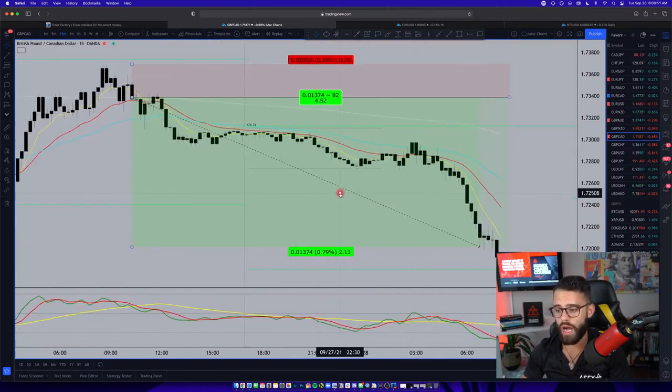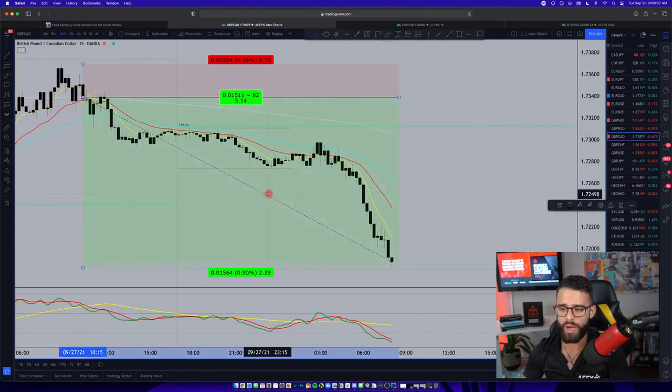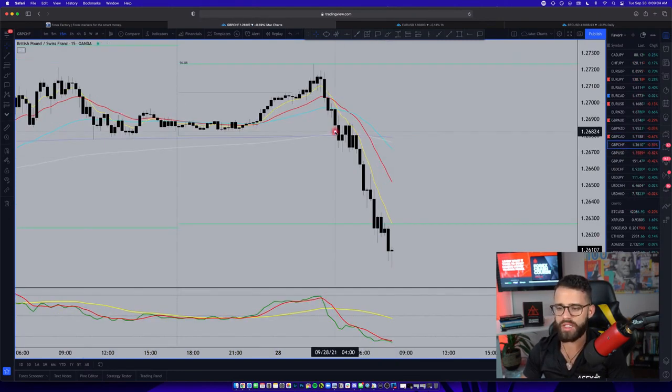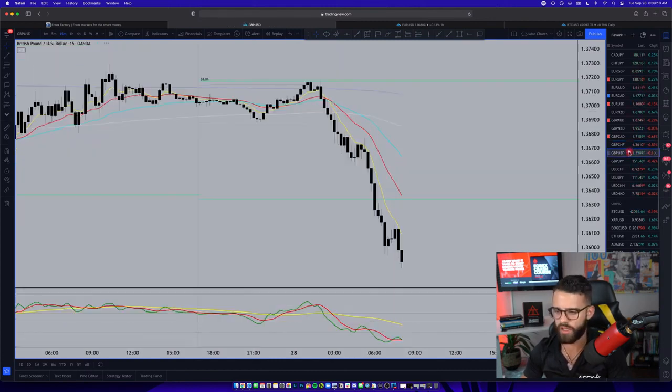So strong bias here on GCAD. You can see it now touching ADR. So from my trade idea yesterday, we've seen it move about 156 pips. James is going to come on here in a few minutes and talk to us about his trade this morning on that. GBP CHF, nothing on the watch list today. Swapping market sentiment. You can see it touched ADR on both sides, so not going to do anything with that.